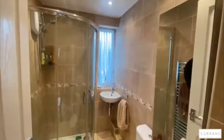Now, bear with me, the property is in the process of being cleared, so there's no chain on the property, but obviously a lot of the rooms are either empty or got lots of box material, so see if you can get your head past that. I have decided this room would make a good study, so that's what we're going to call this one, but you can do whatever you would like. So good sized study, and then through to this really good sized, again, I think it'd make a great playroom.